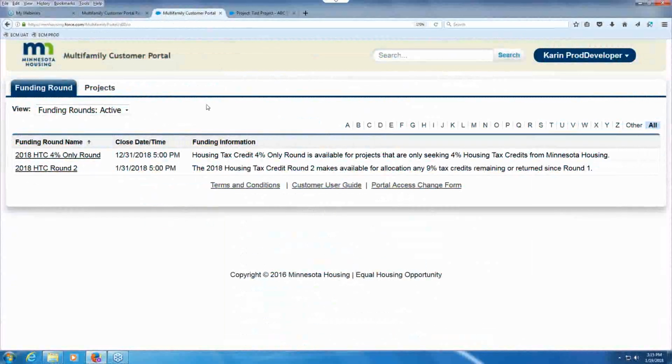After you've received all of your login information, you'll log into the portal at mnhousing.force.com/multifamilyportal. And you'll land on this funding rounds tab. In order to apply for the 2018 HTC 4% only round, you're going to click on the funding round name.